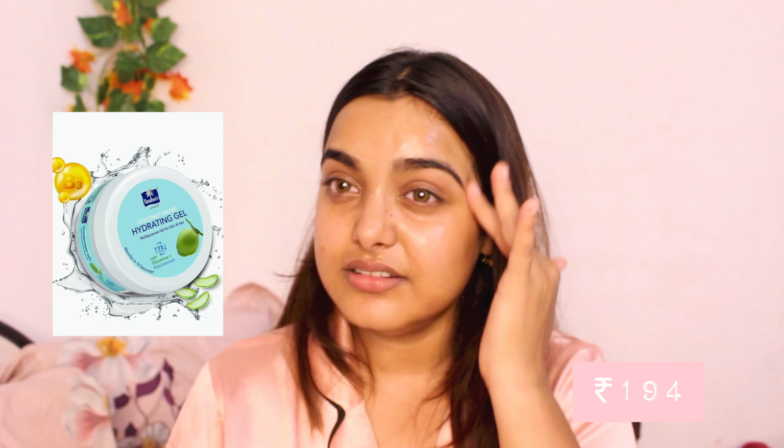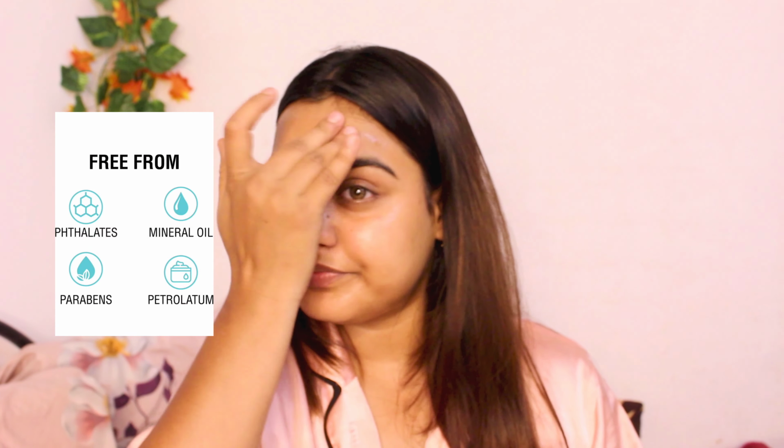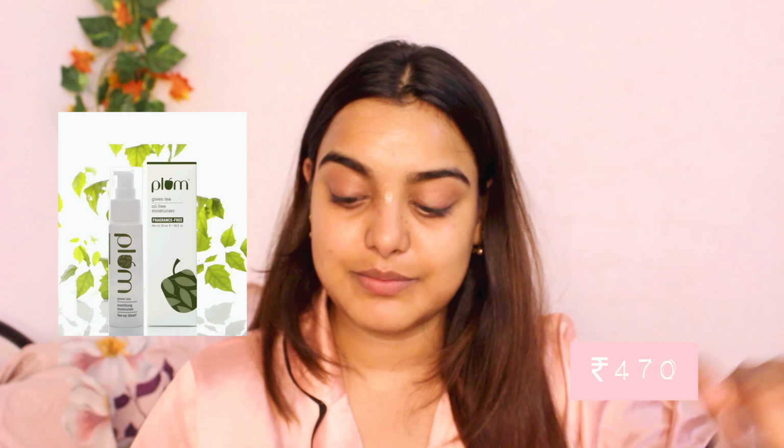Yeah. This is like a hydrating gel, तो आप ये लगा सकते हैं and like this is very light, तो उतना मतलब it's almost like a serum and it feels like so cool. So this one is a moisturizer by Plum Green Tea. Like if you have oily skin, I do not have an oily skin. I have like more like normal skin. It's neither oily nor dry. So if you have oily skin or like normal skin, you can use this.